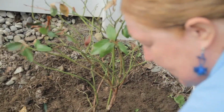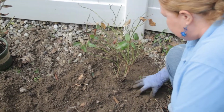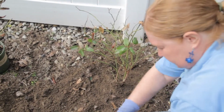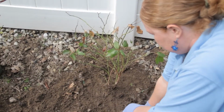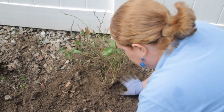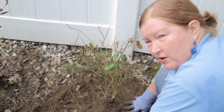If there are any weeds in the area, I prepped this area before we got started, but if there are any weeds in the area, you want to rip them out in advance before you start digging. I missed one. Otherwise, the roots and the weeds are going to be competing for the very same nutrients out of the soil. So this way I've cleaned the area, it's clean soil, we have some good nutrients in there, some nice compost, and it's pushed down gently but firmly to get rid of all of the air pockets. And then the next thing I'm going to do is water this in.